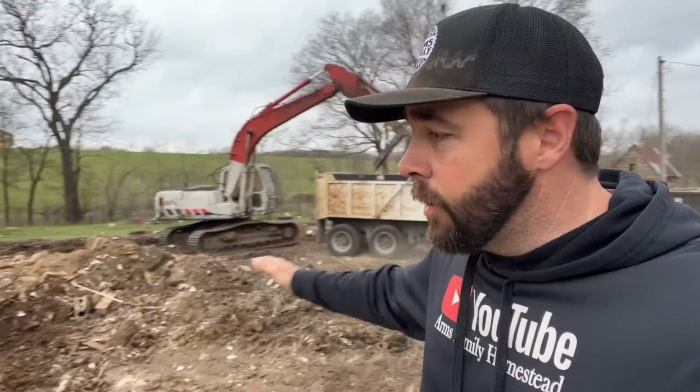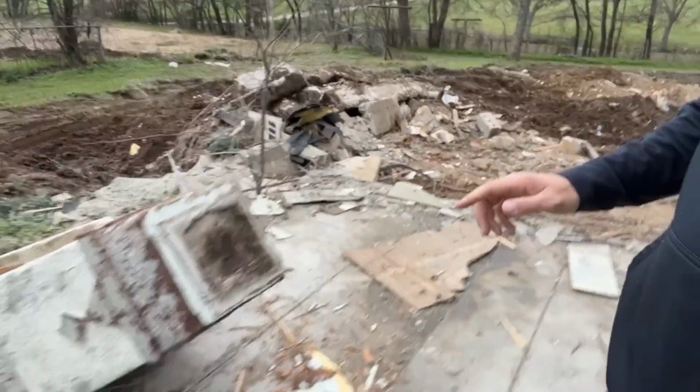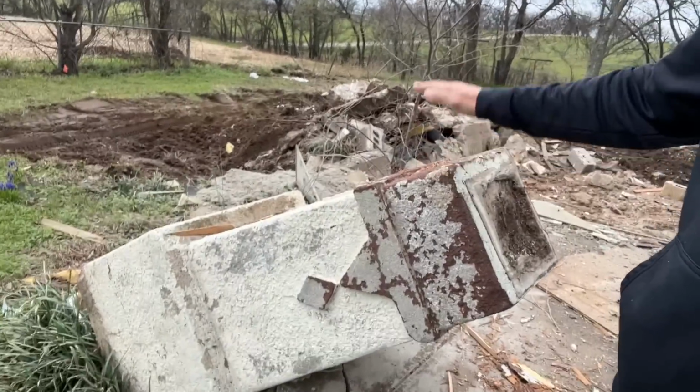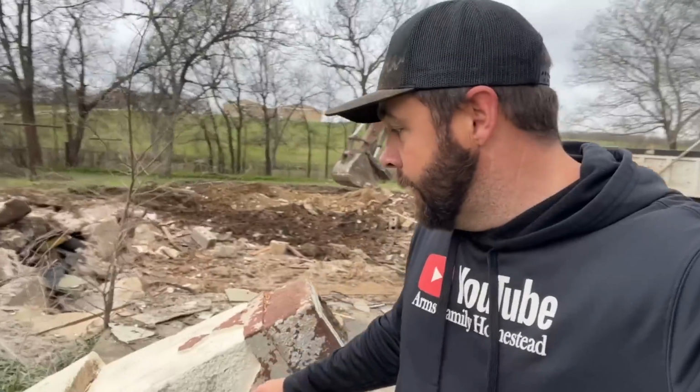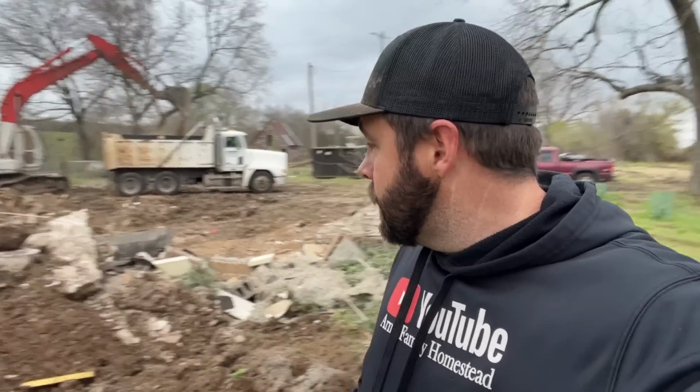Now all of this concrete mess is just going to be hauled over and thrown into the old pond hole that we dug out yesterday. All this stuff doesn't need to go to the landfill, because when you haul debris like this to a landfill, you're paying by the ton. This one concrete chunk here probably weighs over a ton. Those pillars are huge. All the concrete is just going to get put in a hole and buried. There's no reason to haul it to the landfill, and it's not going to be a detriment to the environment or cause anything with groundwater or anything like that. So all the concrete we're not paying to haul off for sure.